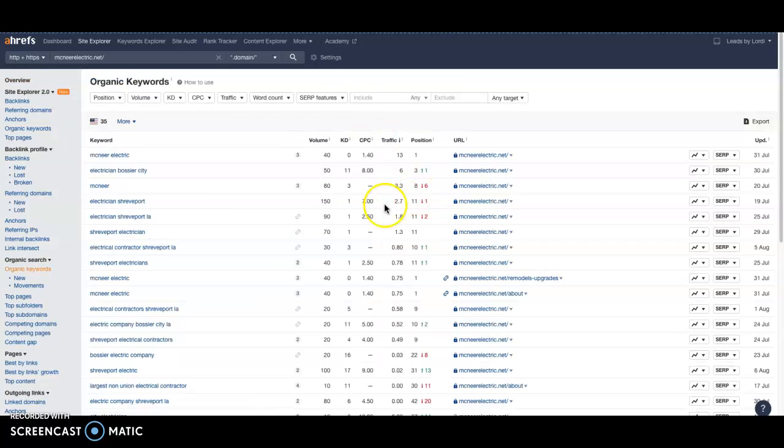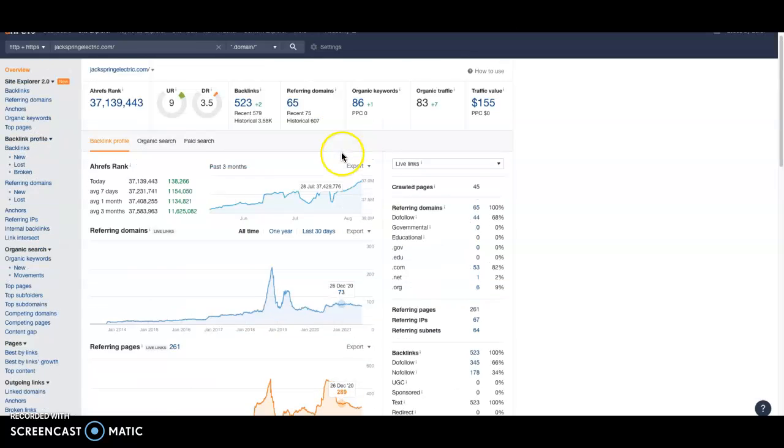Now, taking a look at your organic keywords, about a third, a little more than a third of those are people just searching your name. So that's not necessarily new clients or new customers. It's people probably that are already familiar with your business, just as a side note.